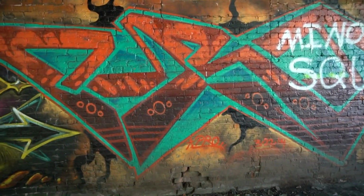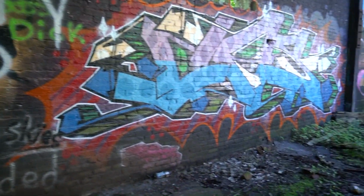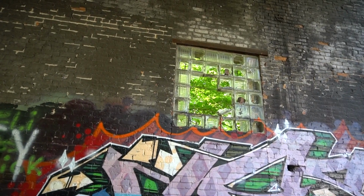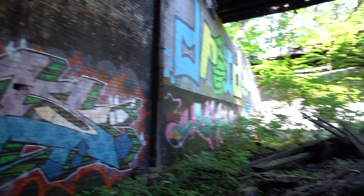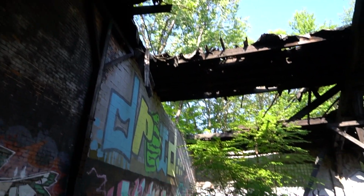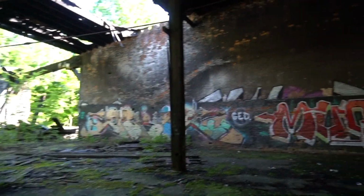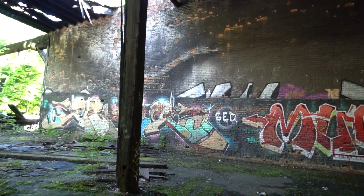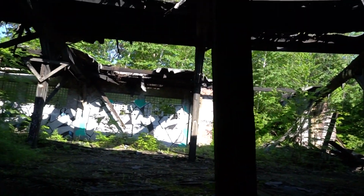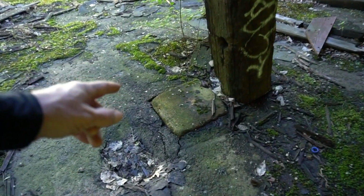And this graffiti looks like it's been here for a while. Actually, this one looks like it might be a little bit newer. Minority Squad. You don't see windows like that anymore. Got a big pile of wood from when the ceiling came down here. This place is pretty dangerous. If anyone happens to stumble across this place, just be careful. And we have a bunch of graffiti on the other side. Like this beam. It's a little bit dark, but it's wicked crooked.